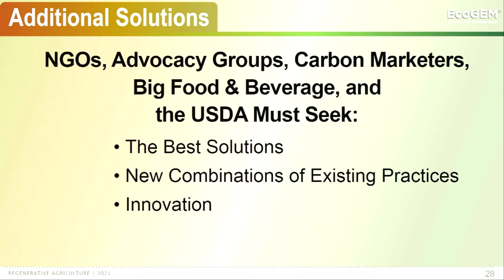The NGOs, the advocacy groups, the carbon marketers, big food and beverage, they must seek new solutions, new combinations of existing practices, and drive innovation to help meet that challenge. Right now, they're not thinking that way, to be very honest. They're very, very focused on these four practices.